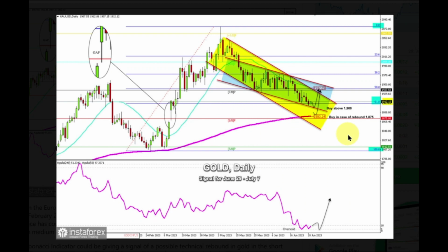Our trading plan for the next few days is to wait for gold to consolidate above the psychological level of 1900, to buy with targets at the 1937 level and 1943. In case we see gold trading around 1875, it could be seen as an opportunity to buy, as strong monthly support is clustered around the level. Since June 20, the Eagle indicator has reached an extremely oversold area. Hence, a sustained recovery of gold is likely to occur in the coming days.